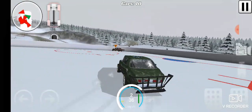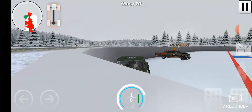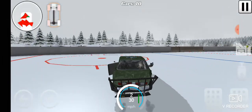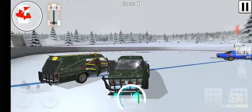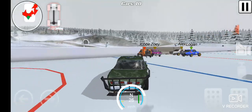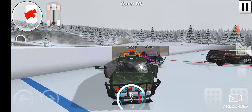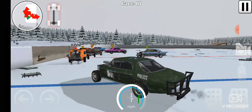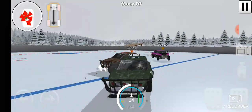All you're hearing is just this giant V8 screaming. Oh, you little pansy. Did I just blow his windows out again? Yes. Okay then. I blew Kippy's windows out a second time.